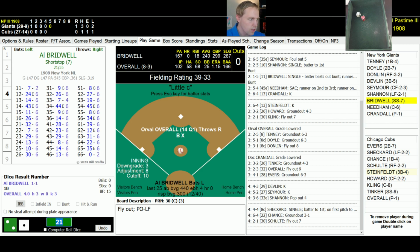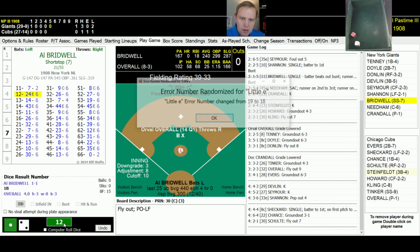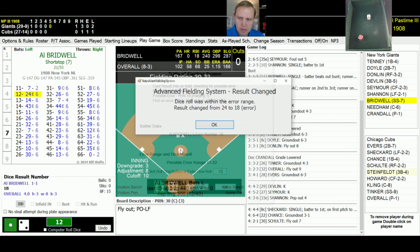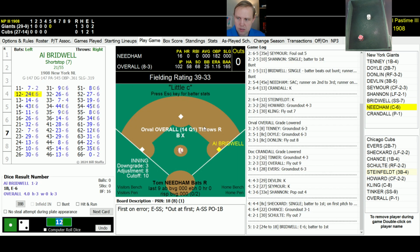And we go now to the top of the fifth inning, and it remains a 1-0 lead for the visiting Giants. Here is, again, Al Bridwell hitting .240. 1 for 1 today with a base hit, 1 of the 3 for the Giants. He rolls a 12 for a 24. There's a little E-roll. It's a 15 within the range, so that'll be changed to an 18. That's an error on the shortstop Tinker.